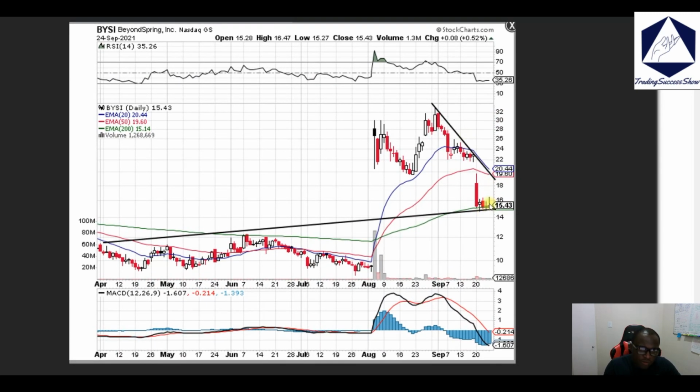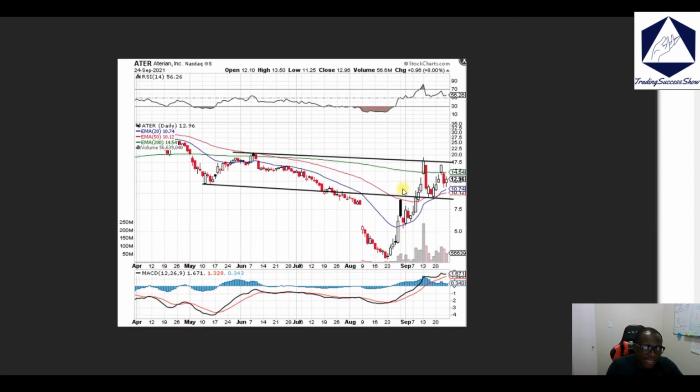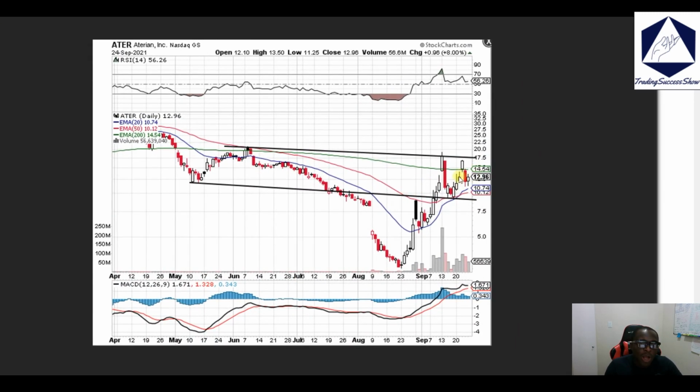BYSI, I'll be looking for support around this 200 moving average, guys. ATER, this one right now, we failed the 200 moving average.